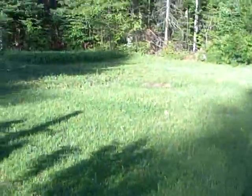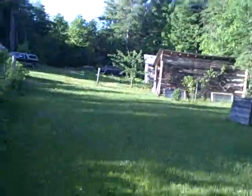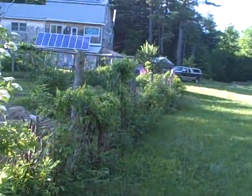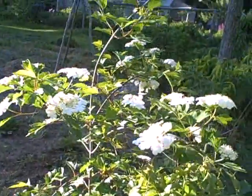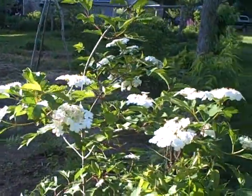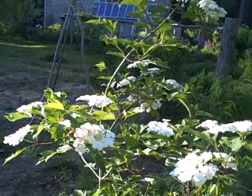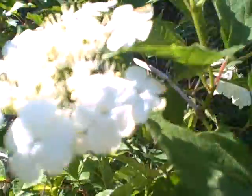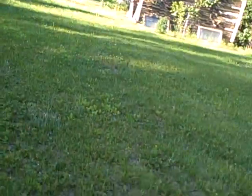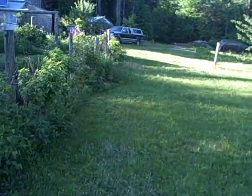But what have we got here that you won't notice very often? Right here we have a high bush cranberry in bloom. And cranberries are not particularly tasty. They are edible. But here, smell that. Doesn't that smell good? Yeah. Oh, we don't have a scratch and sniff camcorder, sorry.